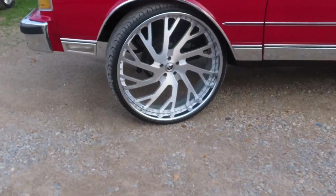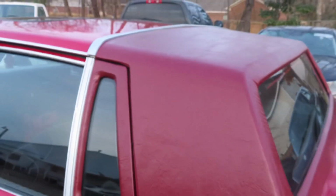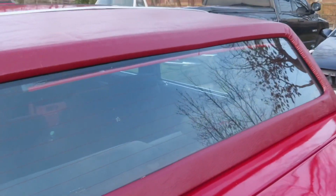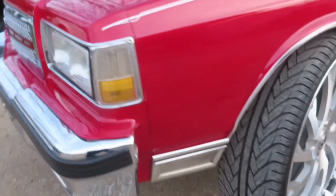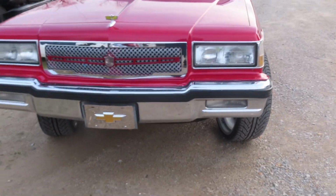That old car out here, man. 28-inch Fords on this thing. New top on here. Yeah, this thing clean. Y'all see the third brake light in there? LS swap. I think it's a 6.2 in this car. Got that old Tiara on there.